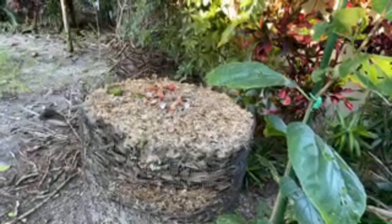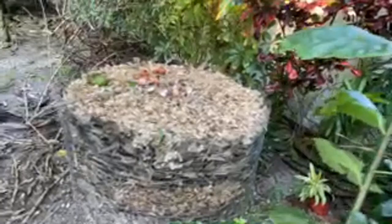Sorry, I got distracted. I just got the old spider in the face syndrome. We have all these crab spiders back here, so I'm constantly walking into them.